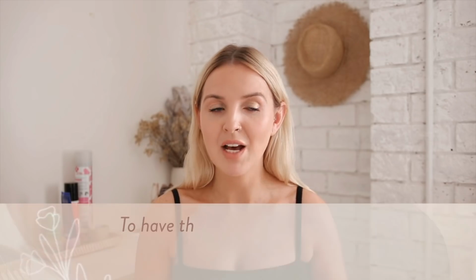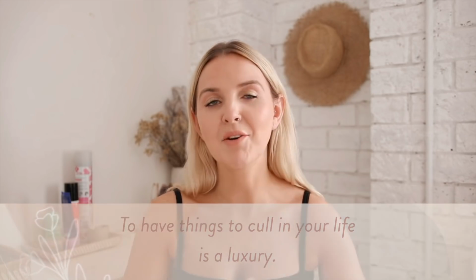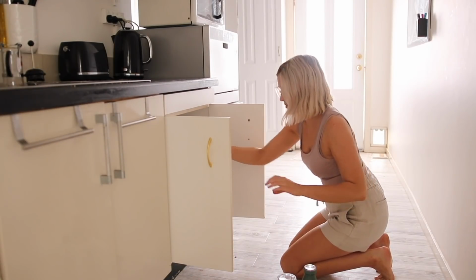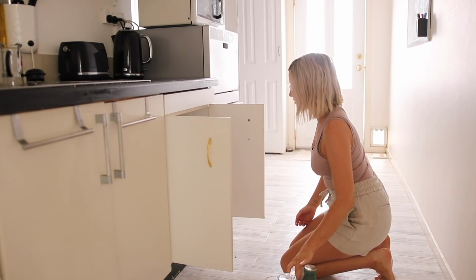Something that I never really considered the first time that I decluttered my life is how much of a privilege it is to be able to declutter. To have things to cull in your life is a luxury. If you aren't in a place where you feel like you can declutter, feel free to still follow along with this challenge, but treat it more as a cleanse. You can clean and refresh these areas of your life rather than taking things away from these areas.